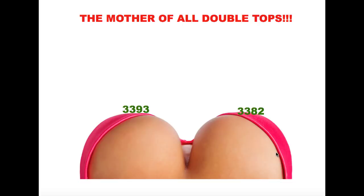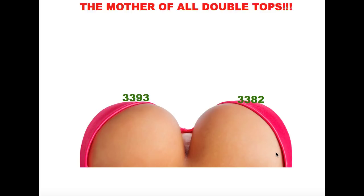Now, in yesterday's video, we pointed out that the mother of all double tops is officially here. We pointed out how the market is going to reverse each time it hits this level of 33.78, 33.82. So officially, we're calling for the mother of all double tops in the history of the United States market. I'm about to show you the biggest divergence that nobody is actually talking about.